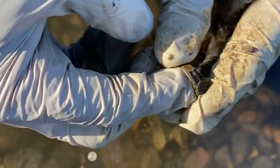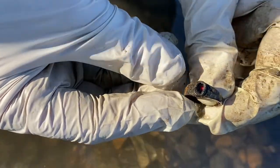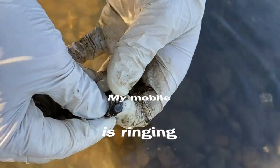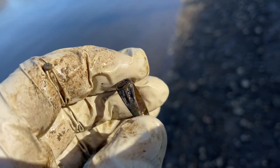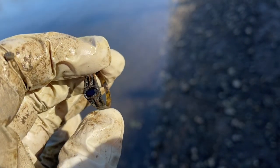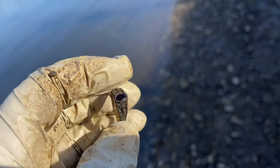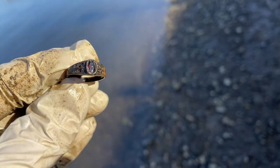Let's see if I see any hallmarks there. I could be wrong, but look at the design. And look at the, could that be ruby? I'm trying to see if there is any hallmark there, but it's not easy to see. Might not be a hallmark there. It doesn't really matter, but it's such a stunning ring. Look at that.